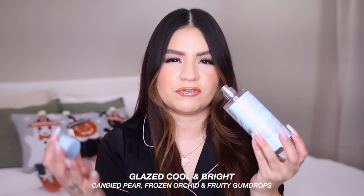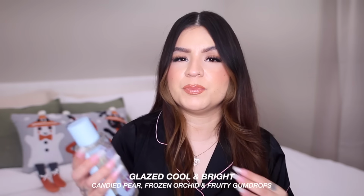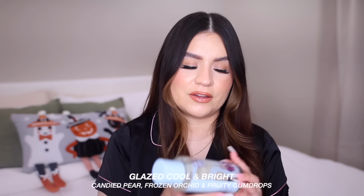I get a lot of the pear and I get some florals mixed in here too. So to me it smells like a slightly sugared fruity floral scent, but it's still very cool. It has that frozen smell. It reminds me of a winter scent, but there's just something about it that I don't absolutely love. I just wish it was sweeter. I feel like if I got more of a sugared candy-like note, I would like it so much more. I don't know specifically what it is I don't like about this one. It could be the frozen orchid note. It could be that sour smell that I'm getting also. But yeah, not personally a favorite of mine.